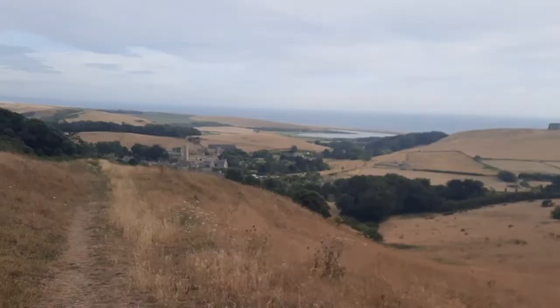So at this point I'm going to turn off of the Ridgeway. I'm going down over there, down to Avebury, which is just down in the valley. That's where I'm staying for the night. And then tomorrow morning I'll come back up to this point and carry on going that way, which is the rest of the Ridgeway. And according to that sign behind me, there's only about 3.5 miles to go. And then I finished it, done the whole thing.